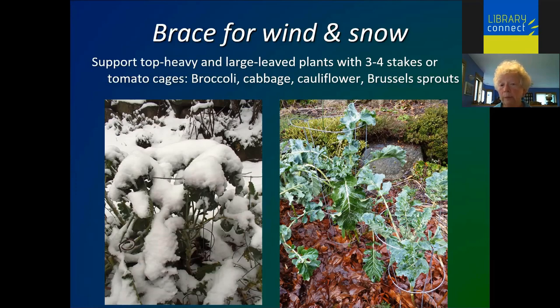If their leaves all blow off, it doesn't matter because they're going to grow all new leaves in the spring anyway. So really what we're trying to do here is just make sure that the stem doesn't get damaged or the roots get dislodged. And that can happen with heavy snow and heavy wind.